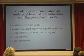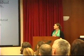So on a population-wide scale, compliance is pretty much undetectable based on that graph I just showed you, and at best, individual compliance was less than 1% based on the analyses of these studies. So it begs the question of, well, what was going on here? And I'm sure this can be part of the discussion today. I don't really need to get into it now, but some points to consider with why this might not have worked, and examples again on the East Coast that will shed light on this.